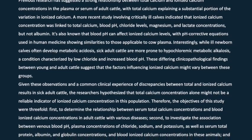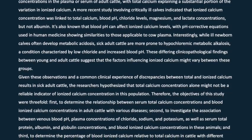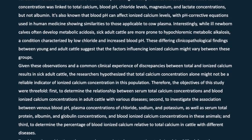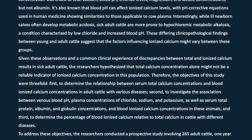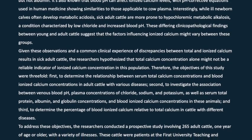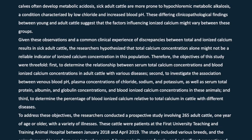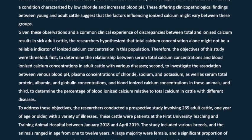Interestingly, while ill newborn calves often develop metabolic acidosis, sick adult cattle are more prone to hypochloremic metabolic alkalosis, a condition characterized by low chloride and increased blood pH. These differing clinicopathological findings between young and adult cattle suggest that the factors influencing ionized calcium might vary between these groups. Given these observations and a common clinical experience of discrepancies between total and ionized calcium results in sick adult cattle, the researchers hypothesized that total calcium concentration alone might not be a reliable indicator of ionized calcium concentration in this population. Therefore, the objectives of this study were threefold.